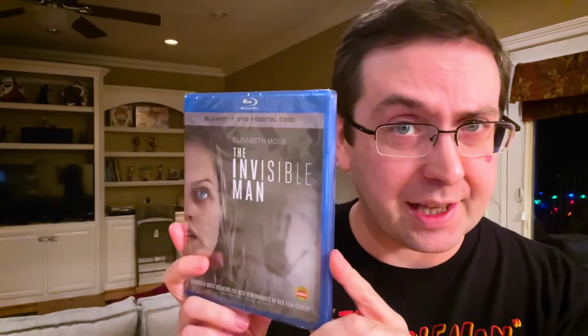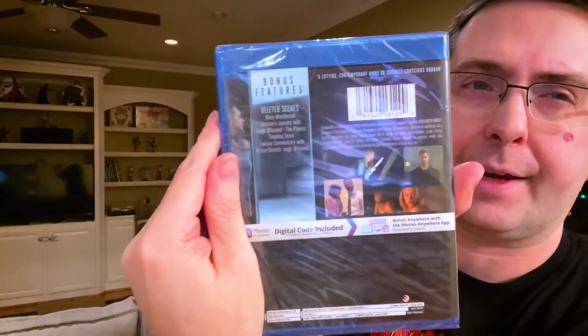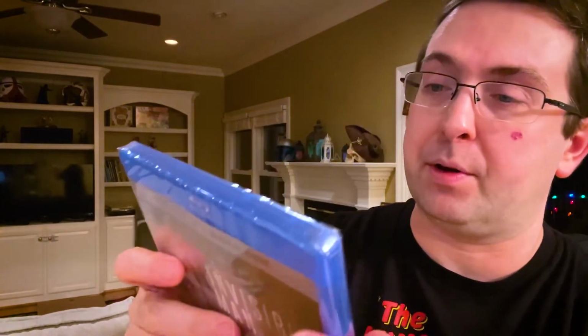So let's do this. Elisabeth Moss in The Invisible Man. I've seen that one. All right, I gotta try and read this again. All right, so I think, yeah, we showed the cover. I confirmed the other clip worked on my computer.